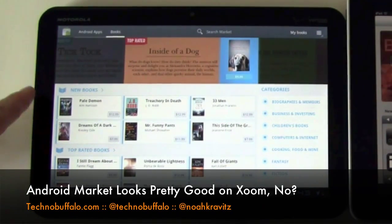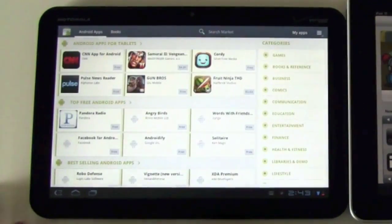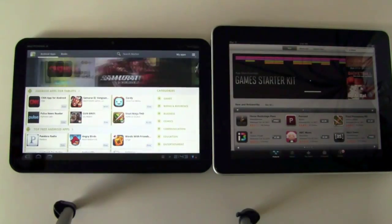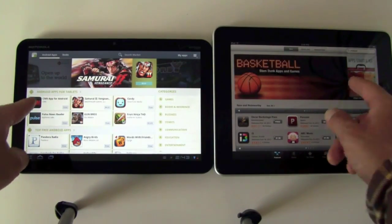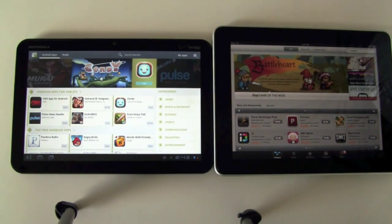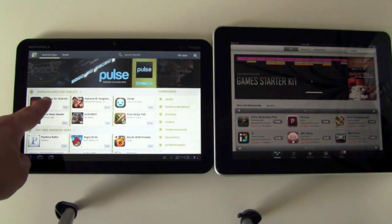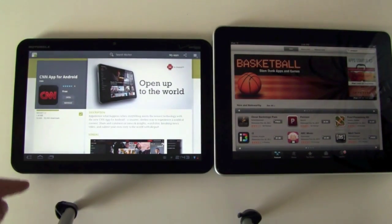On the Honeycomb tablet here, on the Xoom, you've got your books and your Android apps inside one interface. The interface looks pretty nice to me. You've got a similar vibe, not like Apple invented this, with your featured apps rotating, and then your grid below of your choices. I like what Google's done here, making it a little easier to read with the categories. They've got a separate category just for tablet apps, and a couple of neat tablet apps.